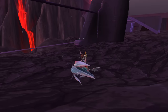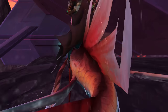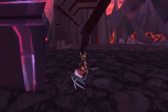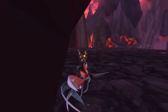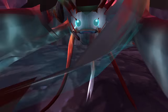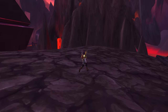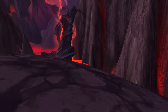If you come out here, you don't have to worry about death walls for now. I have not found any DC or death walls yet coming out here. The only time you will hit death walls or DC walls is if you go into the abyss, obviously, which is falling off the edge of the map or stuff like that. So we're going to make our way out this way, and I'm going to give you a good look at the backside of this raid.